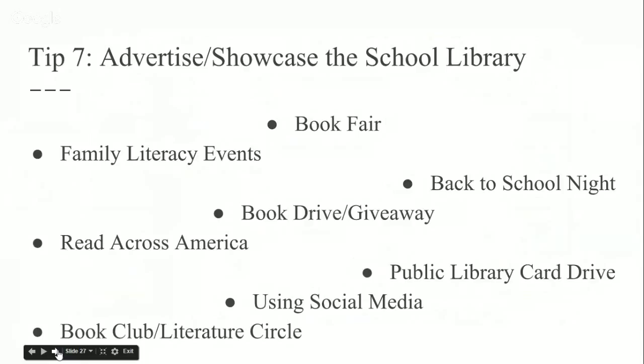I do have a Facebook page and an Instagram page for my school library that connects the parents and the teachers, administrators, and even the students who are old enough to at least do the Instagramming. And then book club, or this year I called it literature circle because it kind of has a different feel to it. But these are different ways to advertise and showcase the school library.